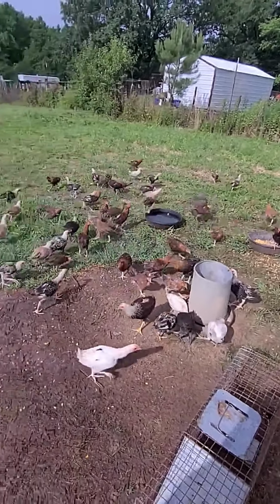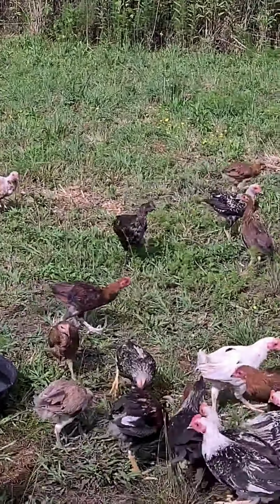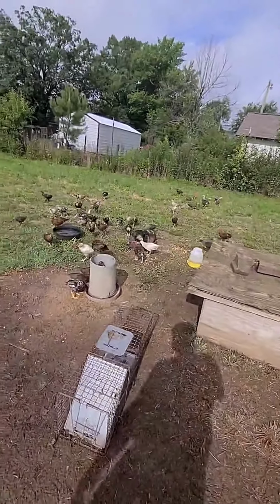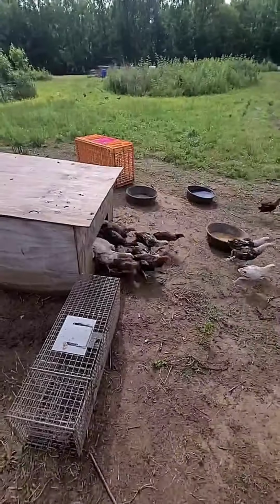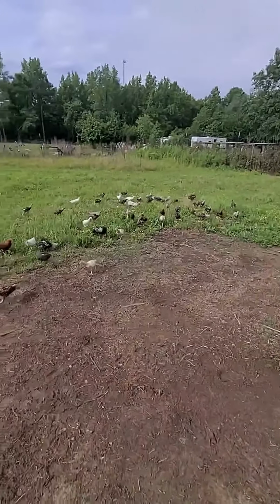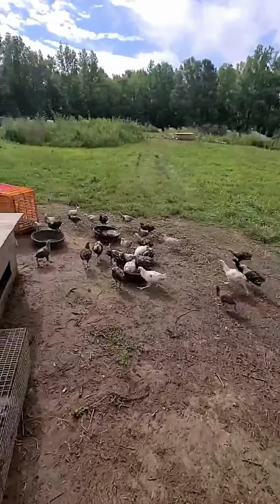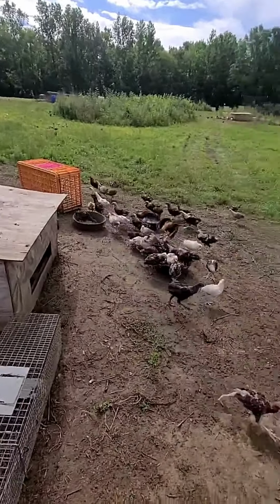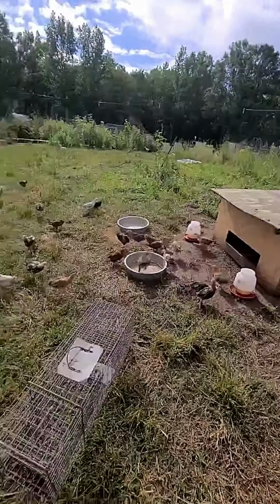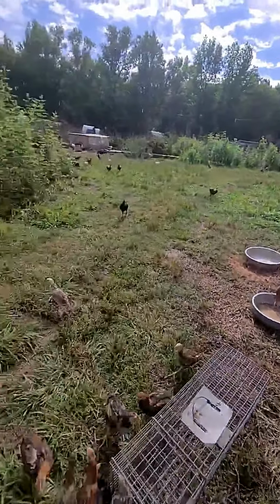A little bit bigger group of babies here. Pretty black gray stag. Like a herd of dinosaurs. Doing pretty good though.